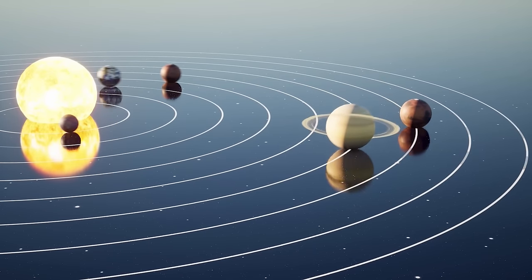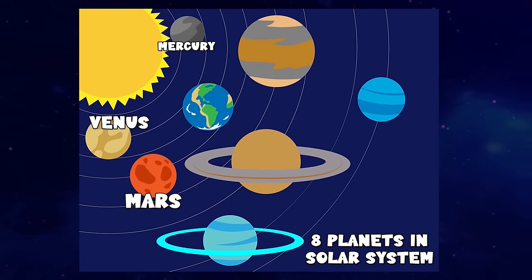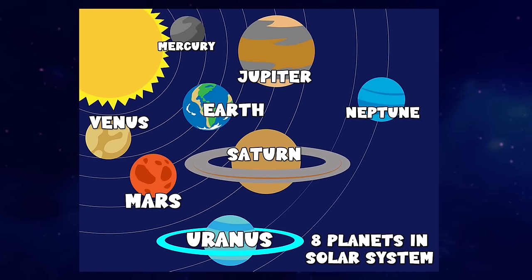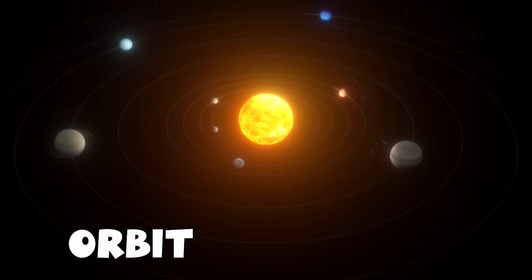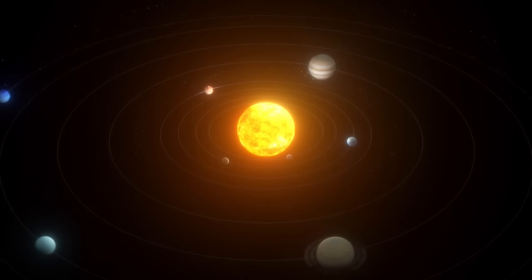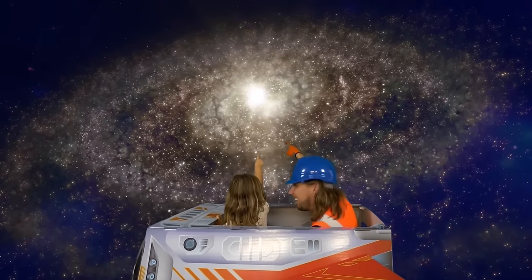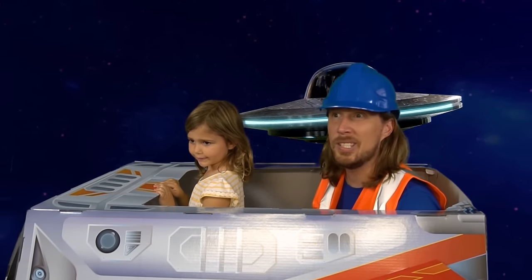The 8 planets in our solar system are Mercury, Venus, Mars, Jupiter, Saturn, Uranus, Neptune, and planet Earth. Oh, and that's the planet we live on. You know, all 8 planets orbit around the sun. Oh, and orbit means to go around in a full circle. Those are some really amazing looking planets. Oh, you know we live on a really cool galaxy called the Milky Way Galaxy? Oh, wow. I wonder if there's any aliens around here.